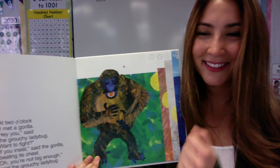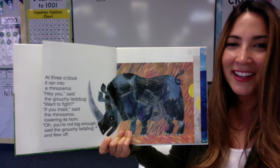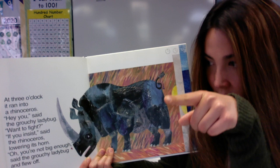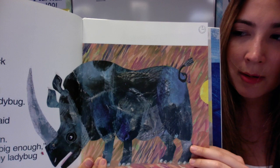Well, after 2 o'clock comes what time? 3 o'clock. And at 3 o'clock, it ran into a rhinoceros and it said, hey, you wanna fight? If you insist, said the rhinoceros, lowering its horn. Oh, well, you're not big enough, said the grouchy ladybug, and it flew off. That sharp horn sure scared off the ladybug.